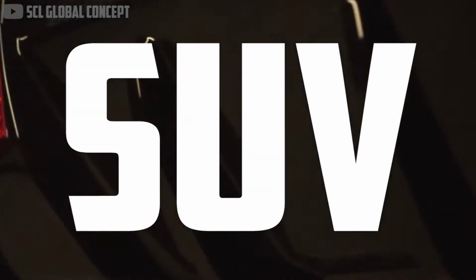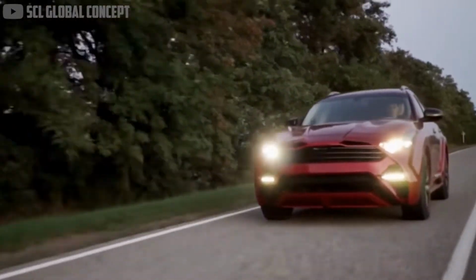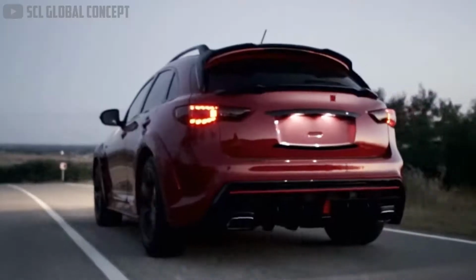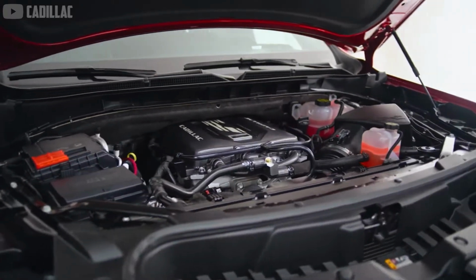So here's a list of 7 soccer mom utility vehicles that wouldn't look out of place parked in front of the Ritz-Carlton, but are still way more affordable than the Ferrari Purosangue. And the farther we go down the list, the cheaper they'll be, until the final car is less than $5,000.